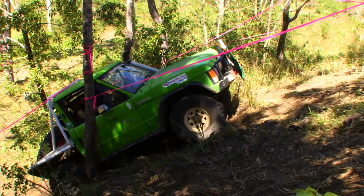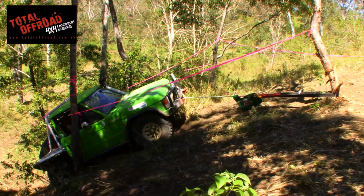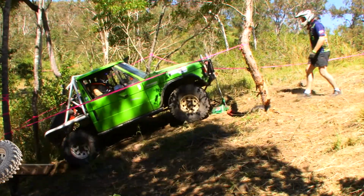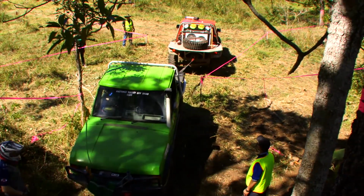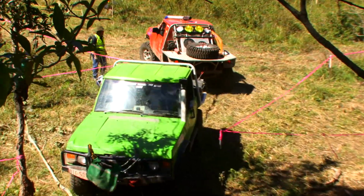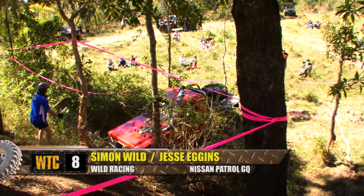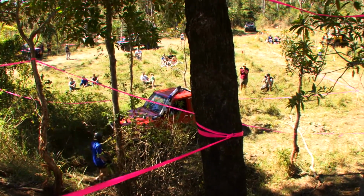These guys are looking like they're going to make it, but no, they're stopped. Stopped on the hill. In fact, there's a lot of wheel spin at the back, but not a lot from the front. I'm not sure whether four-wheel drive was activated then. These guys are having to winch up for the rest of the stage, but unfortunately don't finish this one with some issues there and having to be towed out. Head across to Wild Racing. Now here we got Wild Racing just backing down out of the stage and coming to the end of it.